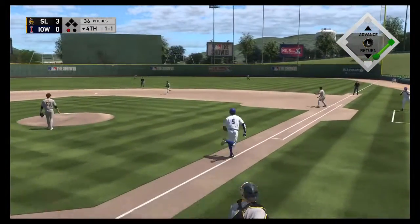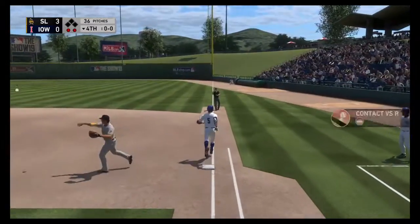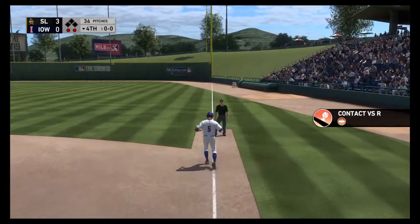Sent on the ground out to second. Oliver moving to his right. Throw on to first, and Cahill's looking sharp here. 2 away.